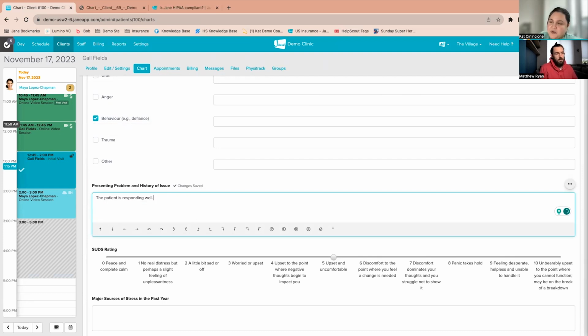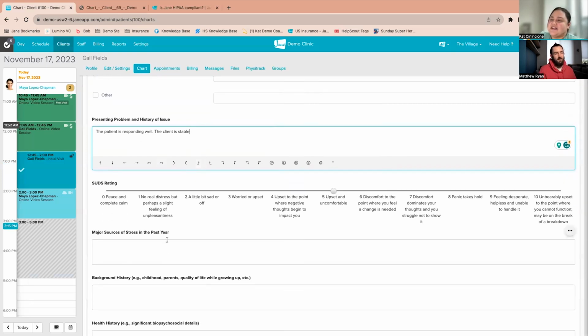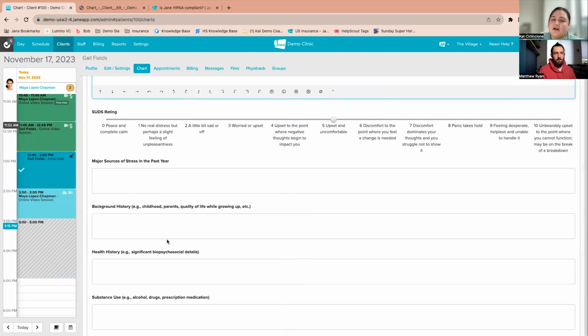But what's also really cool is because we're web-based, we're going to be able to utilize things like dictation. So maybe patients left, you want to be able to not type anymore. Sometimes you're at the end of your day and you're like, I can't type one more word. But here we're going to be able to come in, utilize our dictation button on our keyboard. The client is stable. Done. Amazing.